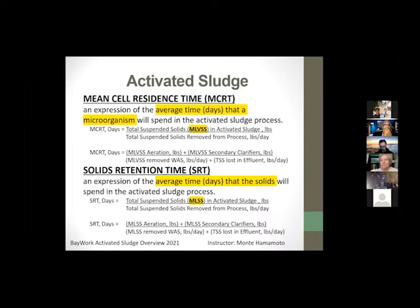At Silicon Valley Clean Water, we actually use the mean cell residence time, which is the average time in days that a microorganism stays in our system. It's the first time, in the new state manual, the 8th edition, that they've differentiated between the two. A lot of people use these interchangeably, but they're really not.